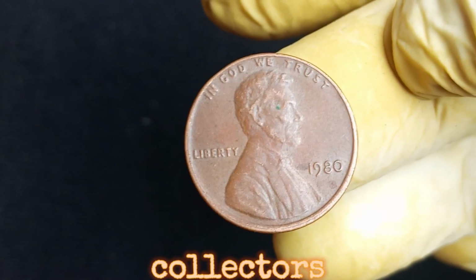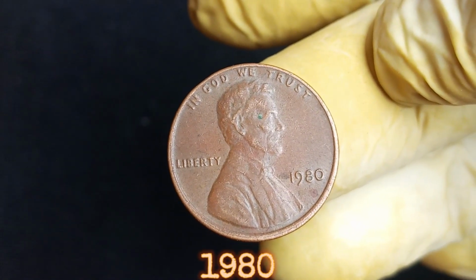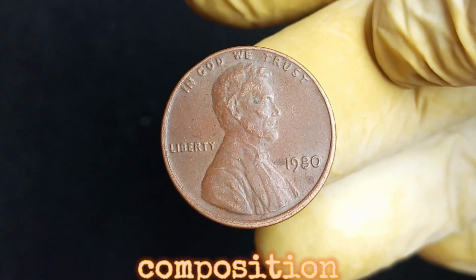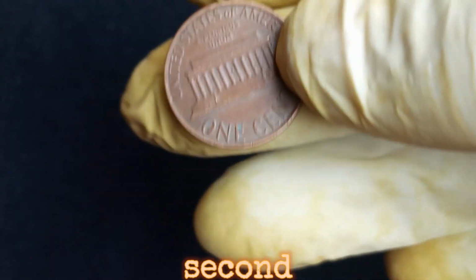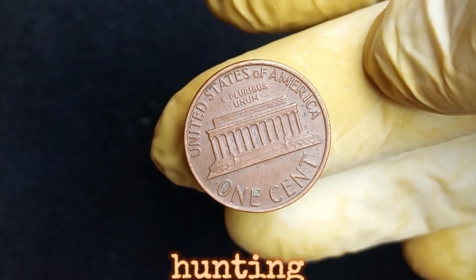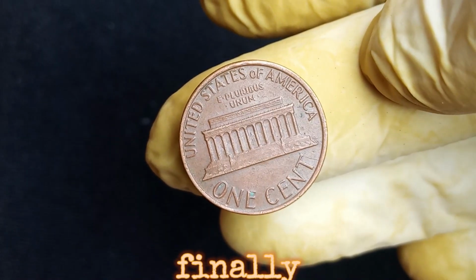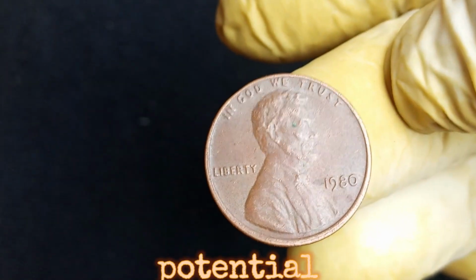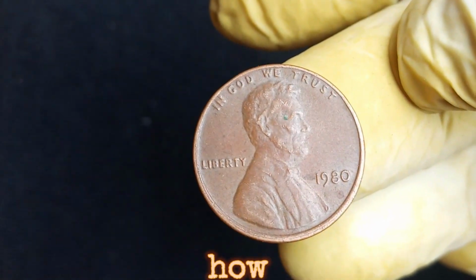So why do collectors chase after the 1980 Lincoln penny? First, because it represents the last years of the copper cent, a composition beloved by numismatists. Second, because of its high mintage combined with rare varieties and errors that make hunting through rolls and bags exciting. And finally, because it is still affordable for beginners but offers life-changing potential if the right variety is discovered.